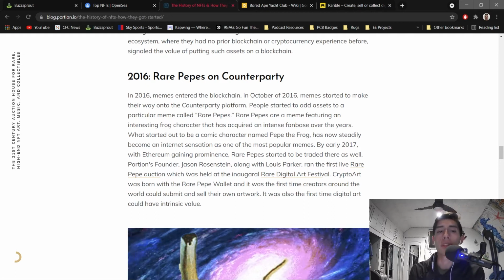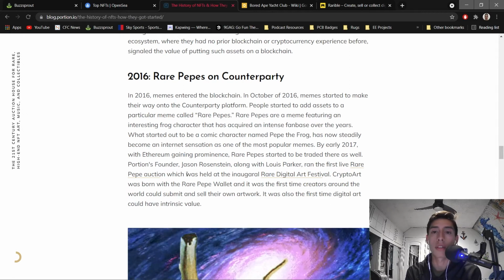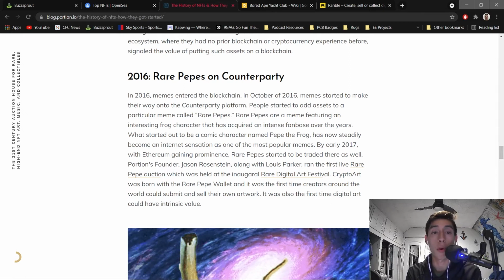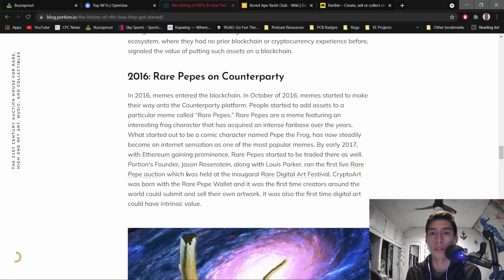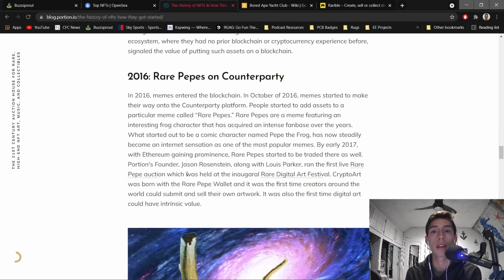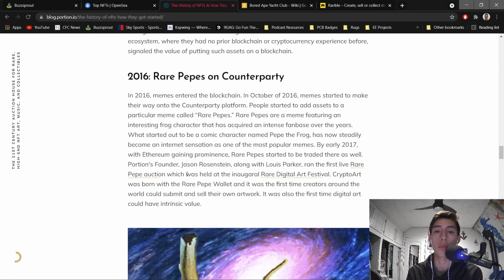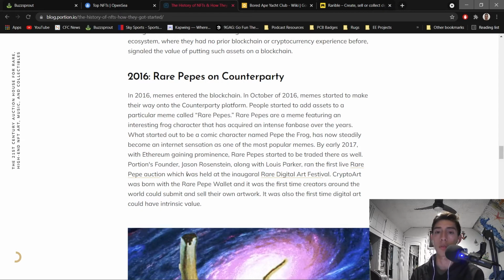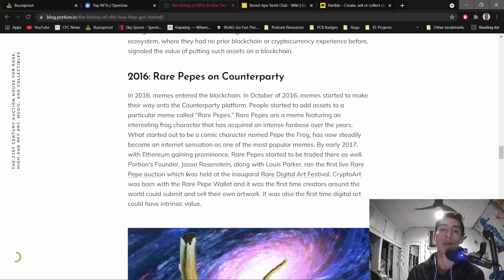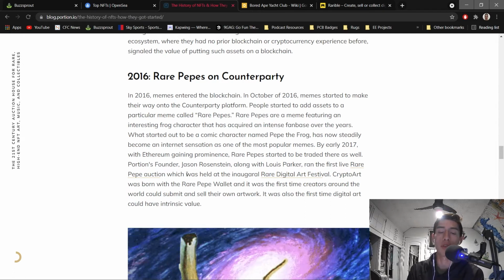By early 2017, with Ethereum gaining prominence, Rare Peeps started to trade there as well. Portion's founder, Jason Rosenstein, along with Lewis Parker, ran the first live Rare Peep auction, which was held at the inaugural Rare Digital Art Festival. Crypto art was born with the Rare Peep wallet, and it was the first time creators around the world could submit and sell their own artwork.